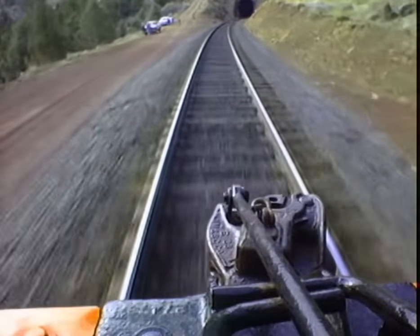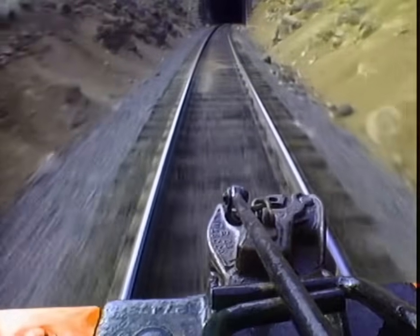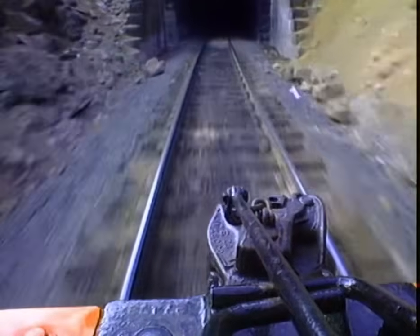Here, the daylight train crossed into California, her home territory. Just around the bend was the Doris Tunnel.